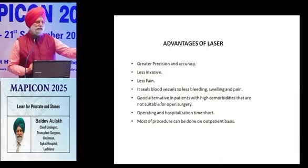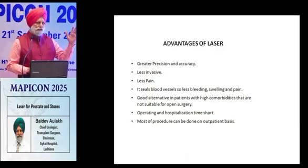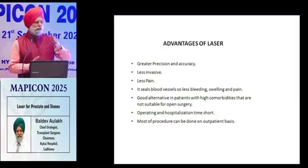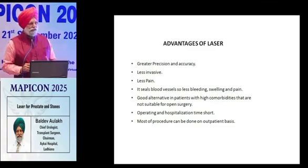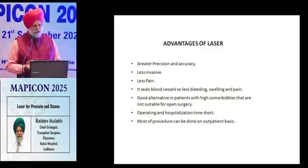Patient can go home the same day. Pain is less, bleeding is less. So wherever there are very vascular prostates with a lot of bleeding, the laser helps us. Or there are many comorbid conditions, like Dr. Kaler is sitting here, he says this is a cardiac patient taking a lot of anticoagulants, you don't operate upon that patient. So we can do laser surgery for these kinds of patients.